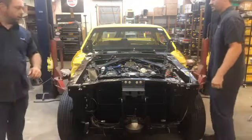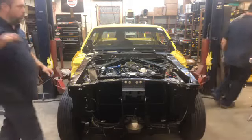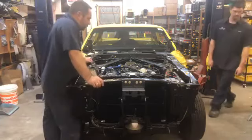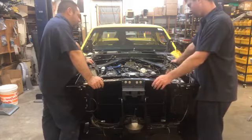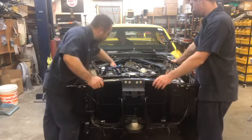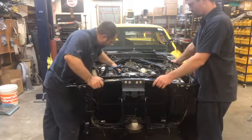You want to give me a clean rag? I got one in the box. I'll go get it. Kind of wipe this up. Gasoline likes to stain things. Yeah. I got one stuck down in here, waiting for this hose to seal up.